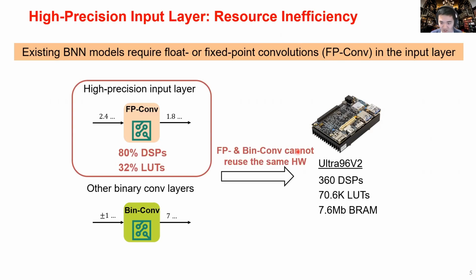The bad thing is the high-precision compute engine costs 80% of the DSPs and 32% of the LUTs, but it cannot be reused by all the other binary layers. The huge resources taken by this high-precision input layer cannot be used to accelerate the main part of the network. This is a huge waste. So to make the resource utilization more efficient, we need to binarize the input layer.